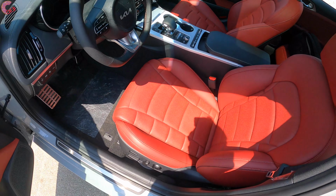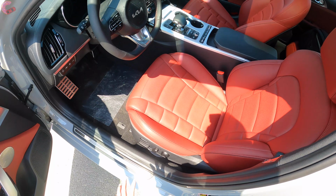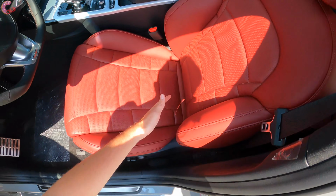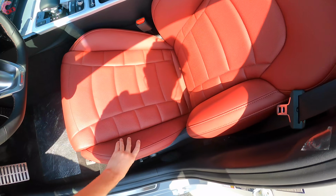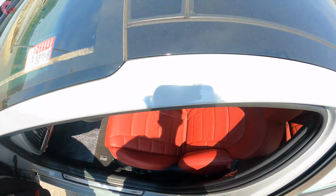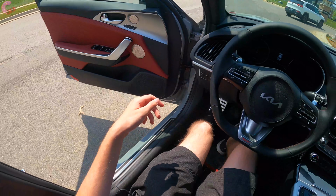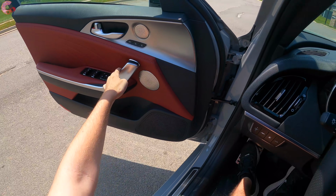And taking a look at the interior here. We do have new interior updates as well as with the exterior, including the seats. Being the GT2, we have the Napa leather with the new tile design. I really like this. Feels very premium as well. And with your door trim, you have some special stitching details as well as real aluminum.